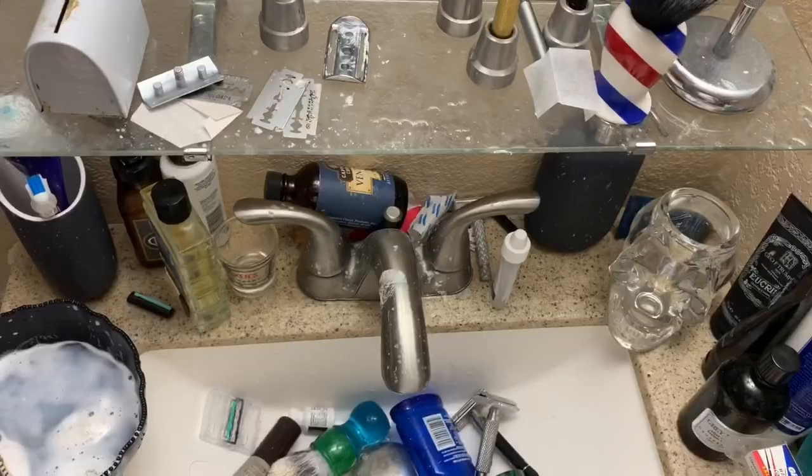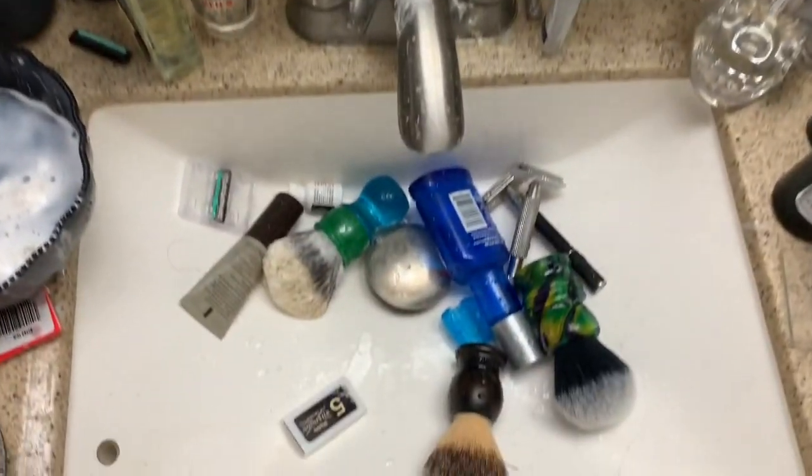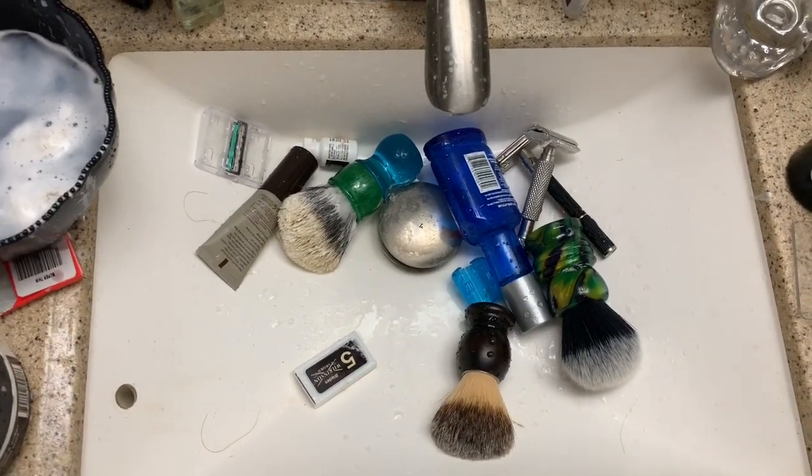So let me pause and show you what ended up happening to my damn sink here. What a mess. My own fault. Knocked everything down. Son of a gun.